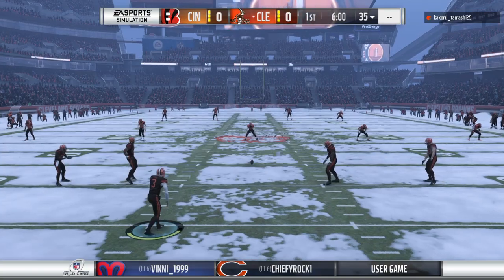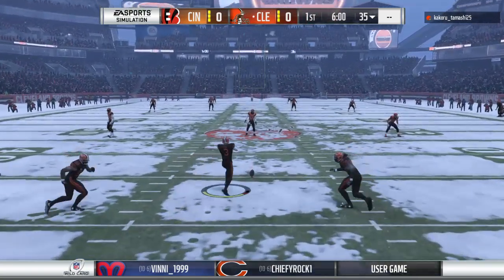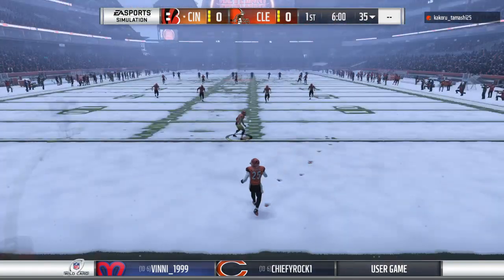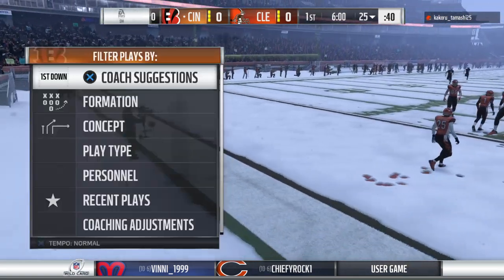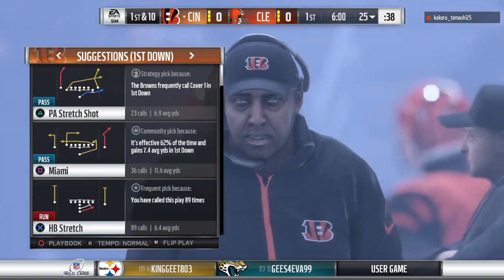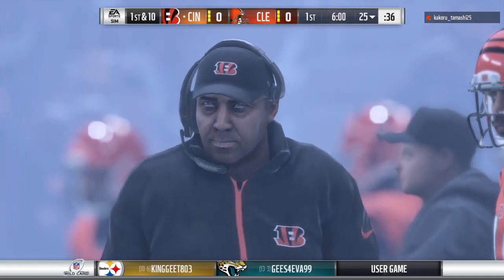Straight ahead, we pull the curtain on the postseason with an AFC wildcard matchup between the Cincinnati Bengals and the Cleveland Browns. And this will be a touchback as that sails over the end line.